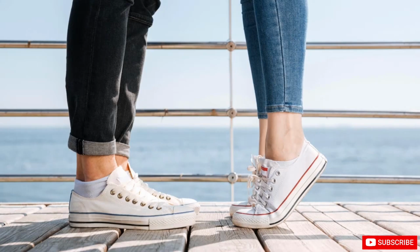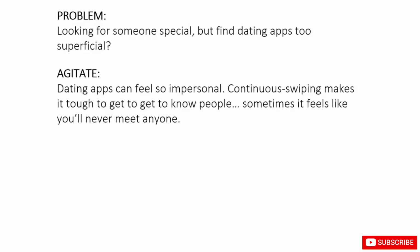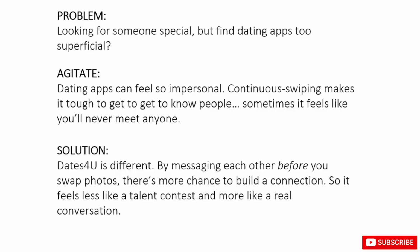Let's say you're writing some sales copy for a new dating app, something a bit like Tinder. You start by laying out the problem. Looking for someone special but find dating apps too superficial? Then you want to agitate it. You want to big up the problem, rub salt into the wound, like this. Dating apps can feel so impersonal. Continuous swiping makes it tough to get to know people. Sometimes it feels like you'll never meet anyone. And then you're ready to step in with that metaphorical band-aid, also known as the perfect solution.